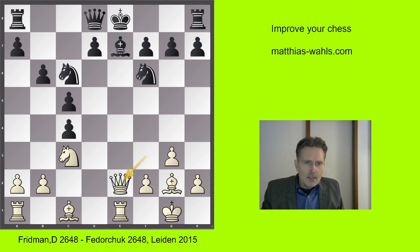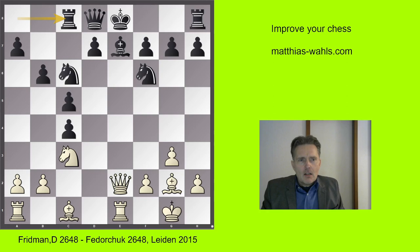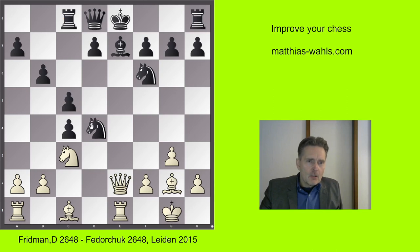Let's say queen e2 here, preventing castling because of bishop takes c6 followed by queen takes e7, rook c8, protecting the knight on c6, because sometimes white takes there, and after d takes c6, he might play then rook a to d1, having a winning attack, because white would then control both open files. So rook c1, also unpinning the knight. So now black is able to play the knight to d4.